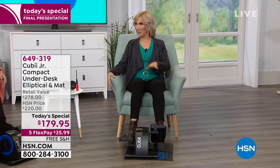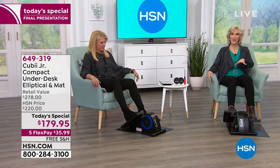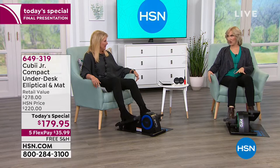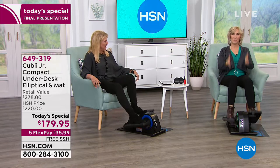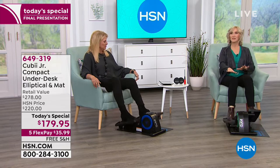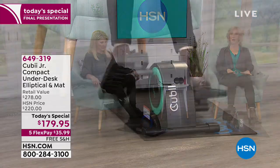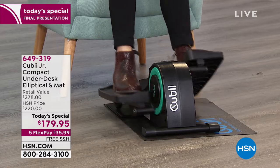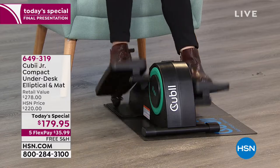You're going forward. You can switch directions. This is a true elliptical, an under the desk elliptical. It's not some stair stepper where you go pound, pound, pound onto your joints. This is taking advantage of that backward and forward motion, and it is smooth. Oh, it's silk. And it's beautifully whisper quiet.